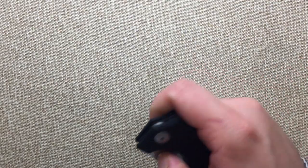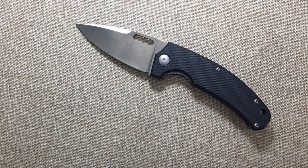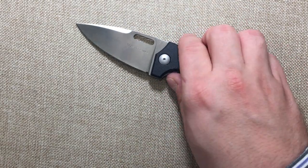And I don't keep anything in my back right. And we've already talked about my front right pocket. So that is my EDC. That's it that I have in my pockets.